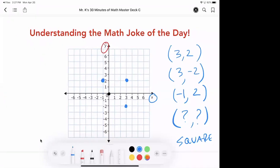Okay, so our square goes like this, goes like this. The question is, where does it finish? Well, it looks like it's 4 tall and 4 wide. So our final point would be right there to make our square. And what is that one? Well, it is 1 to the left. We know that's -1. And then it's 1, 2 down, and we know that's -2. So -1, -2. Well done, well done. Very impressed with everybody's work.